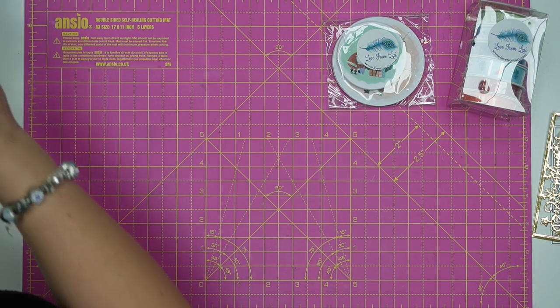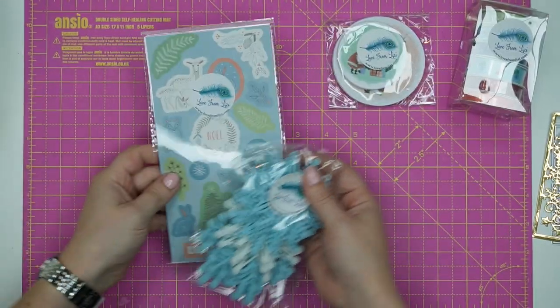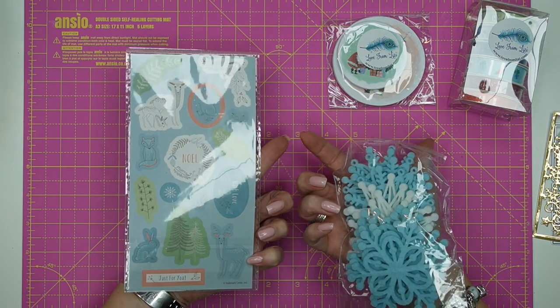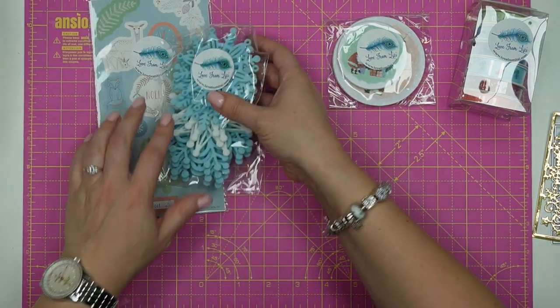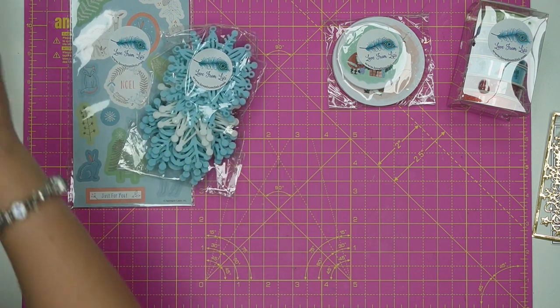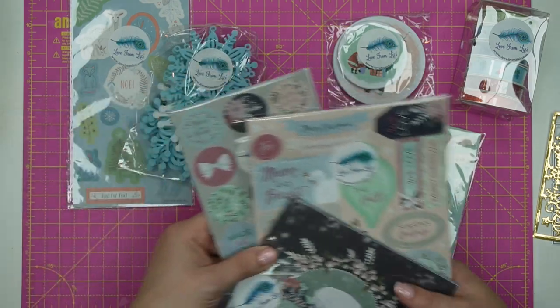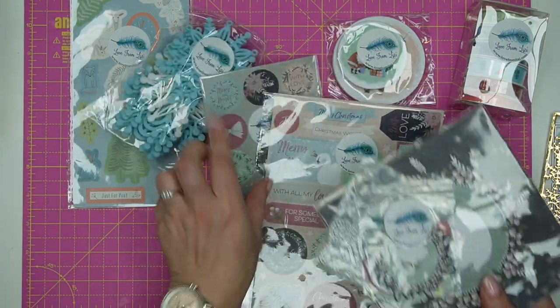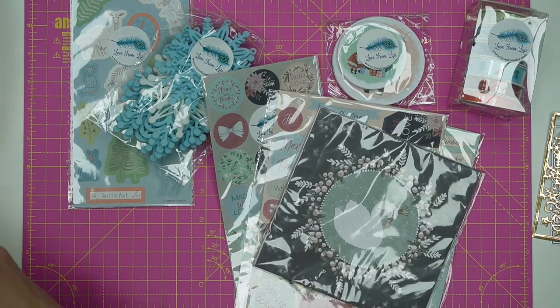I'm trying to be somewhat organised with how I show this. We have the Winter Wonderland. These are stickers. And then these felt snowflakes, which are super cute. We have lots of Enchanted Lake bits and pieces still. So we have the decoupage, stickers, tags, ephemera. And this is the paper pack, which was ever so popular.